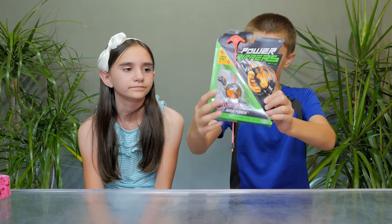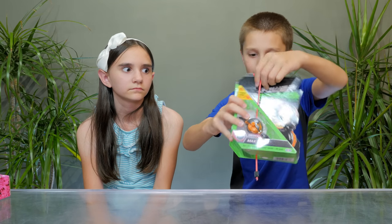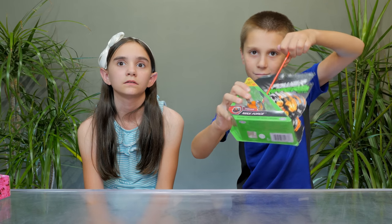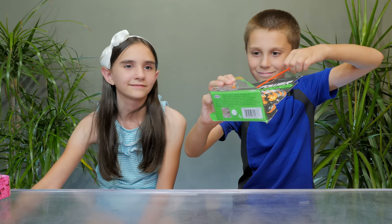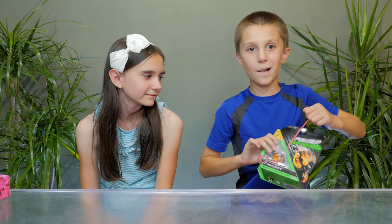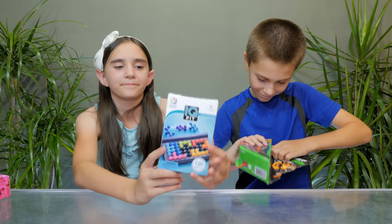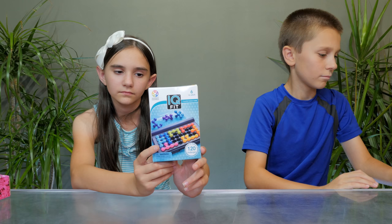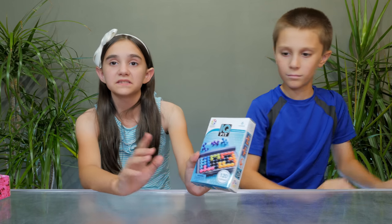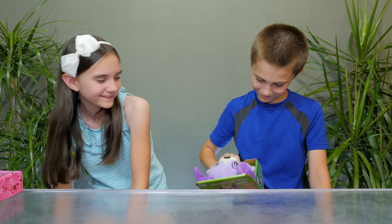That looks like something you might like from Jax. Very cool. I'm scared. My hand is now vibrating. Let me show you this. IQ Fit. Oh, that looks like a cool game. So I'm guessing you have to fit the little pieces. That looks fun. Yes, it does.